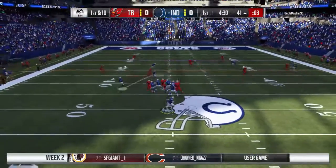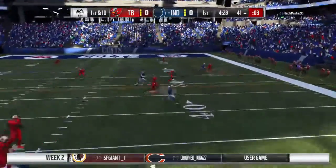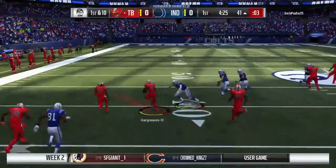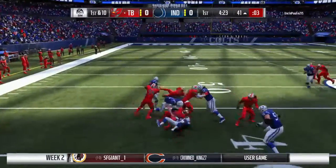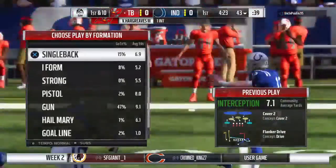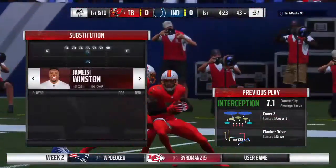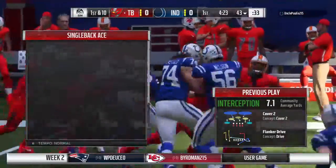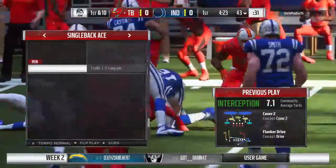On first down, Luck. Flush to his right. He rifles one that's intercepted. Vernon Hargreaves with a pick. And he's able to get it back here to the 43-yard line. They are in a zone. Remember, folks, 4 interceptions for this defense a week ago. First drive, make it number 5.